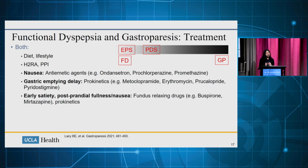I especially would consider use of mirtazapine if someone has a lot of unintentional weight loss, or they may have insomnia or poor appetite. I think mirtazapine can be very helpful with that. You can also consider prokinetic use in some of these patients as well.